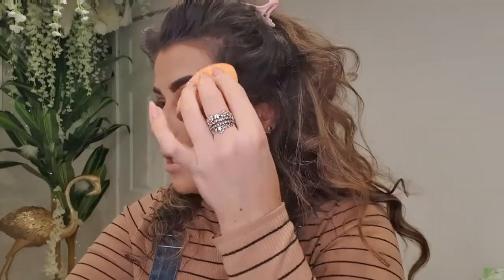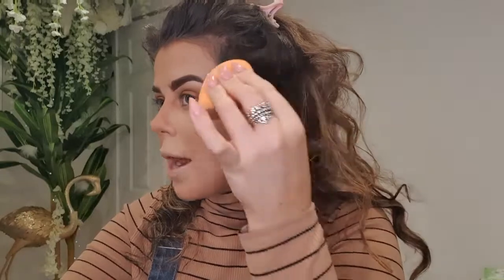And with this look, you've already achieved a smoky eye look before you've even done a smoky eye. So it's perfect. I'm just going to go back in with the Beauty Blender on the side, and I'm just going to give that a look. It's a bit more blended.